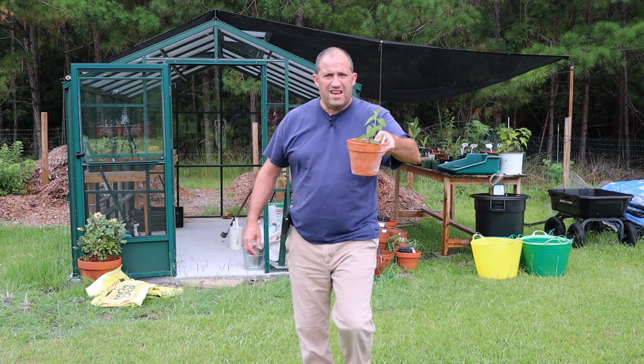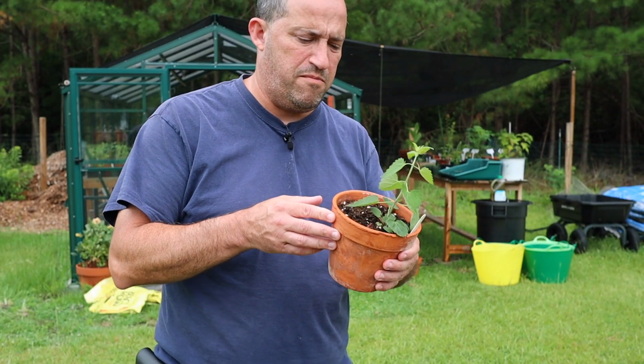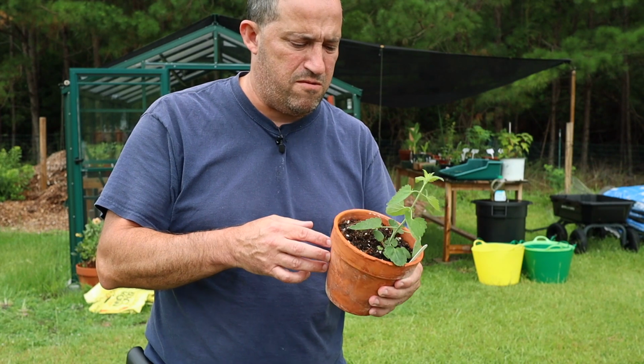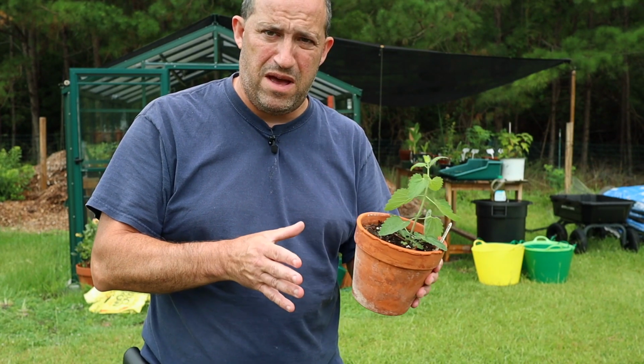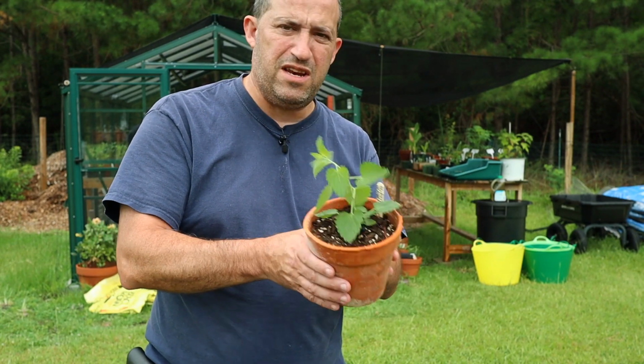I got this Agastache here, Heather Queen. It's still small, but I'm just thinking whether I should plant it out in the garden or not now. I'm gonna wait for it to get a bit bigger. I don't think it's anywhere near root bound. I have it up on the potting bench, kind of looks nice, but it is growing.